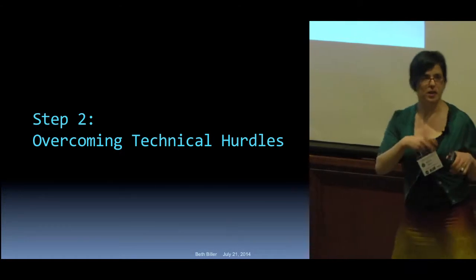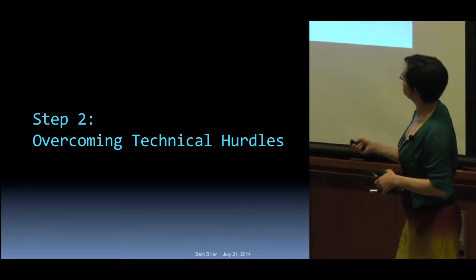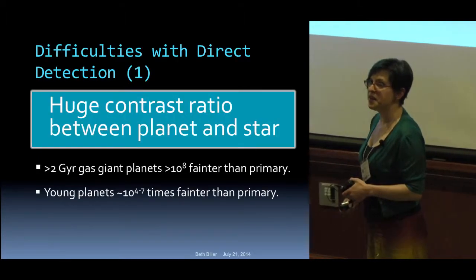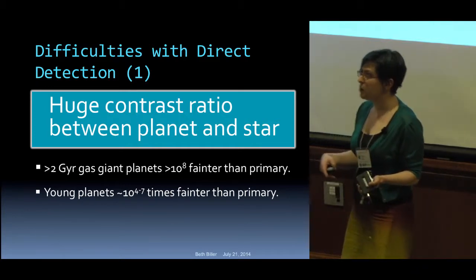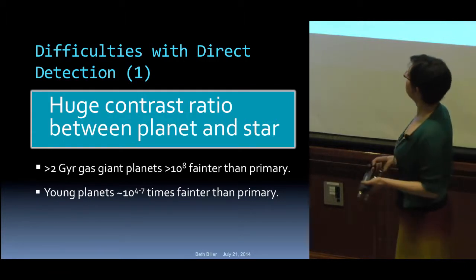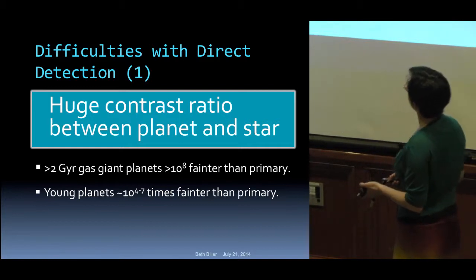So I'm going to talk about the different parts that go into this and the different issues we need to overcome. The first one is the obvious one, that there's a huge contrast difference between planets and stars. For Jupiter, we're talking a factor of 10 to the 9th. As I mentioned already, we can sidestep this a bit by looking at young planets, and that gets us more to factors of 10 to the 4th to 10 to the 7th.